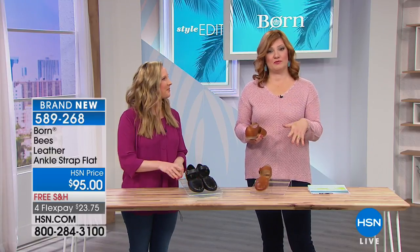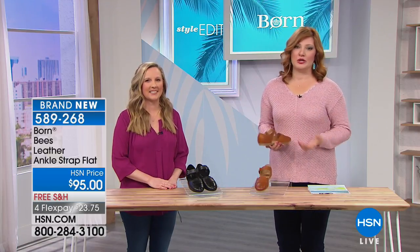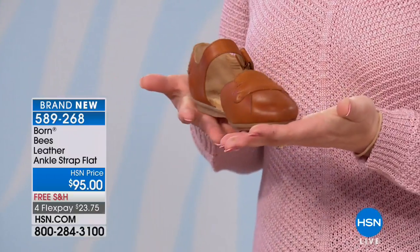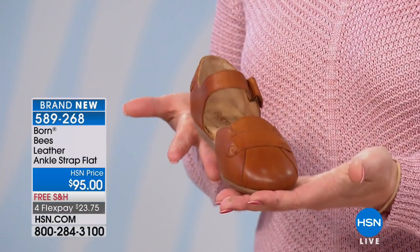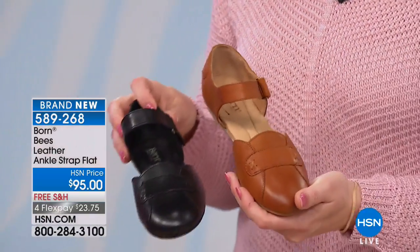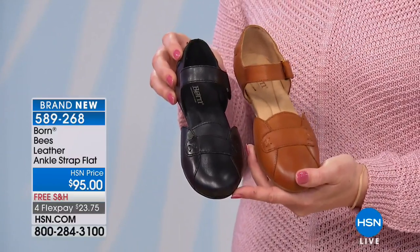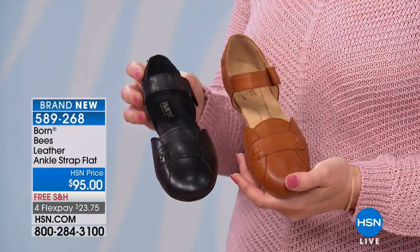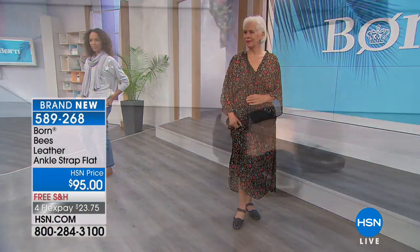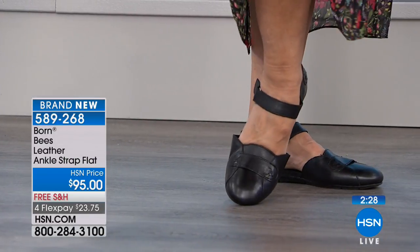So not only do you want that support, you want comfort, but you also want style. We all want style. We all want to feel cute and feel beautiful and look gorgeous, right? And that's what Born brings us. Now these are the Bees. Leather ankle strap flat at $95, you are looking at two options. We have it in brown or we have it in black. And one of the beautiful things I think Born does is really brings us simplicity, elegance, something that you will have for generations to come because of the way these shoes are crafted with that opanca hand stitching and handcrafting.